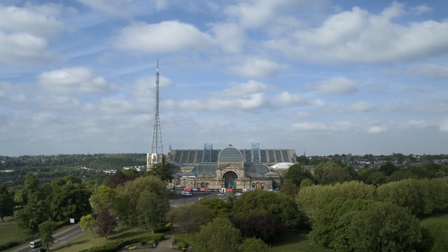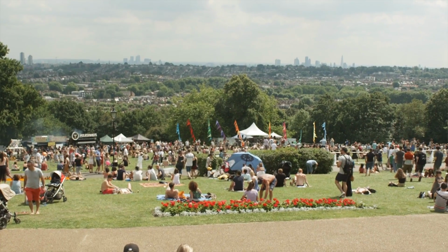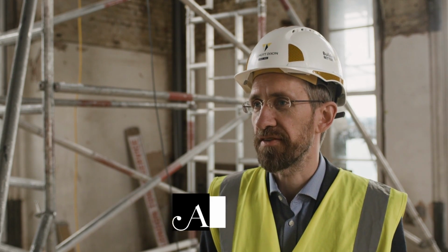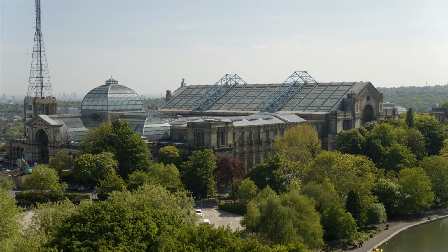Our charitable purposes are to maintain, restore and repair this amazing building and parkland for the enjoyment and recreation of the public forever. And that means we need to raise money. Because we are a charity, every pound we make gets reinvested back into the building, back into the park. We're the People's Palace, and we really want the people to be part of this project.